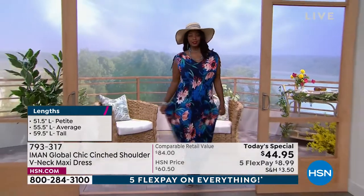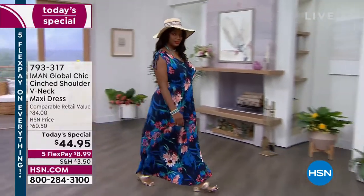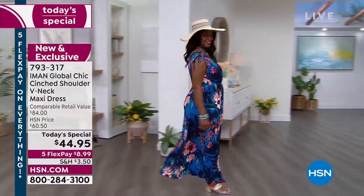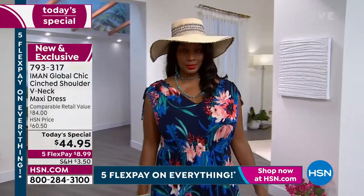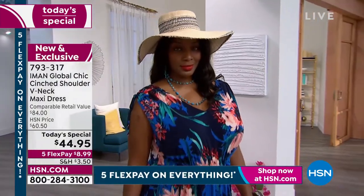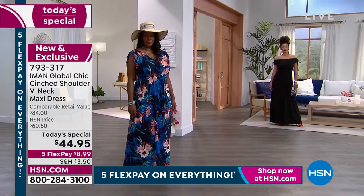But she looks fabulous with that nice wide brim hat. She's got it in the navy tropical floral. So that navy background, we love the tropical floral. And we love that she's wearing it in the 1X in the average. She's 5'9", so that is her normal traditional size. You don't have to worry about it.